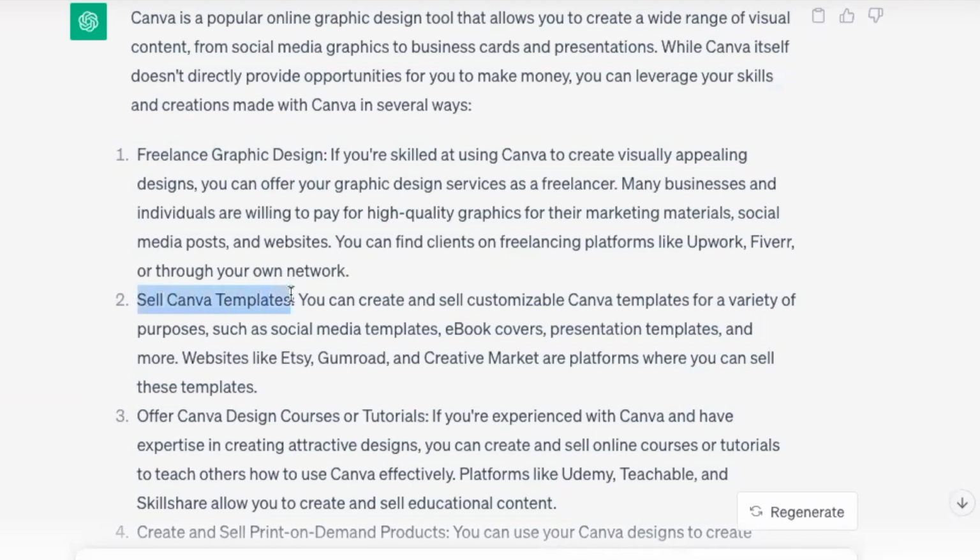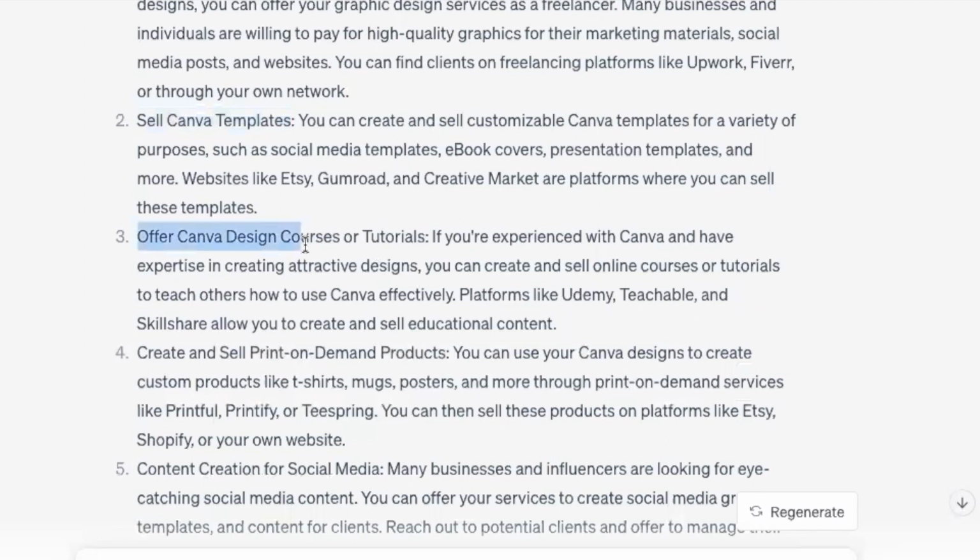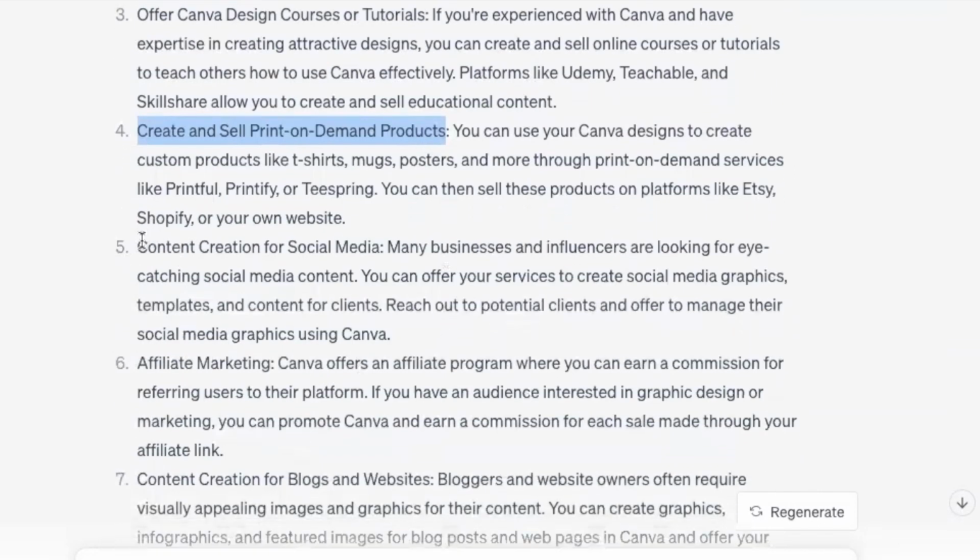You can sell Canva templates. I have a video that I can link here for you if you want to do that. You can offer Canva design courses or tutorials if you want to. You can create and sell print on demand products. So you can create graphics and put them on products and sell them. You don't even have to make the product or ship it yourself. You can create a Shopify store and then use a company like Printify or Printful. It's a whole thing. Okay, that's a whole different video.